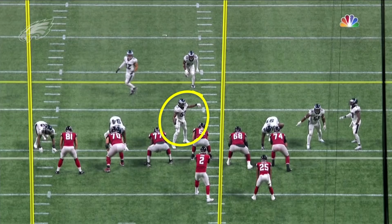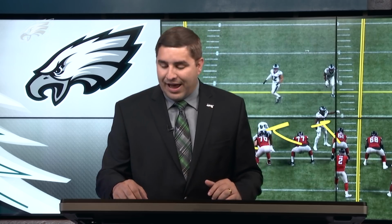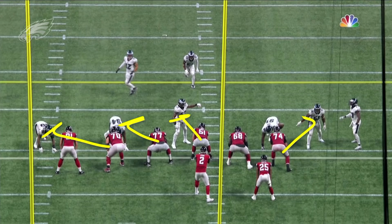You can see here, pre-snap, you've got Nigel Bradham lined up in the A gap. So right off the bat, they're going to slide their protection this way. So the center is going to block Nigel Bradham. You have your left guard here to block Josh Sweat, a defensive end, lined up inside. Your left tackle is going to block Derek Barnett. Now, that is the zone side of the protection. They are going to all slide that way. Now, from a man side, you've got your right tackle, the backup Sembrello, is going to block Brandon Graham one-on-one.